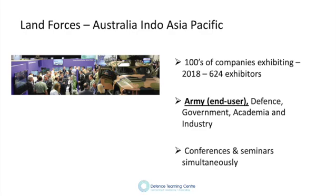Also in attendance, for those who've never attended a trade show, particularly Land Forces, is there anyone in the room who hasn't attended Land Forces before? Okay, so there's a few of you. So this is for those who are seasoned trade show attendees, and there's a few of you, yes, I can see you.